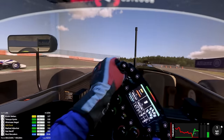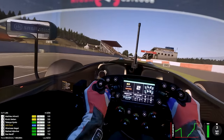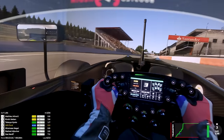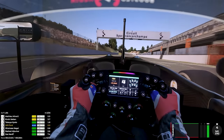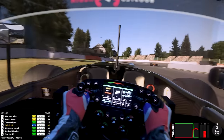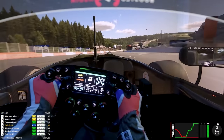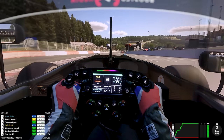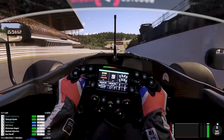Oh, he's locked up. Left side, oh. Clear left. That's one way of getting past. Jeez. Got a box full of neutrals there too for a second. Probably the weirdest overtake I think I've ever done. Got it done though. I think he just outbraked himself.